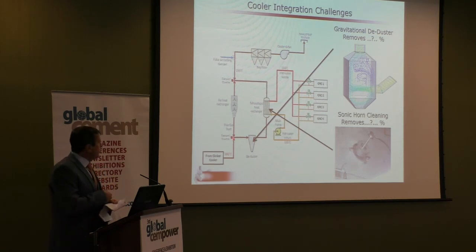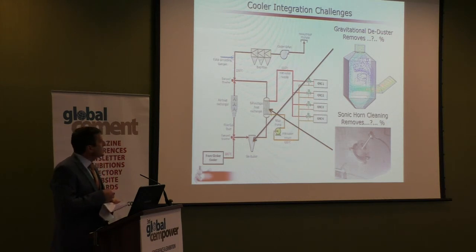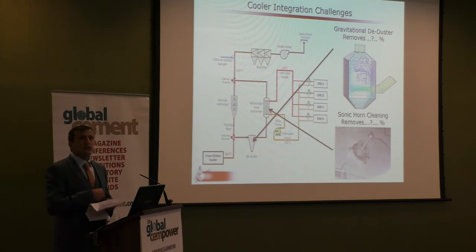What we're going to be doing is modulating it, taking it through a deduster. The trick with a deduster is to take out as much of the high level particles as possible, and the way you design that is using computational fluid dynamics to ensure that we've got that to an absolute minimum. The percentage of dust taken out, through the design of the sonic horn, gives you what you've got left on your heat exchanger.